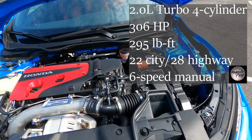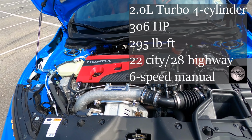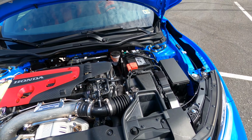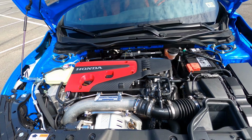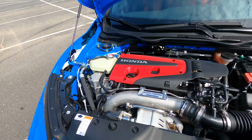Now, if gas mileage is important to you, you will be getting 22 in the city, 28 on the highway for a combined mileage of 25 miles per gallon. And all I'm going to say, guys, 306 horsepower, I'm going to bet money that this engine is severely underrated. This car pulls unbelievably hard from the beginning of the rev range all the way up until its red line.